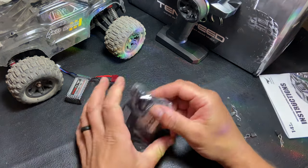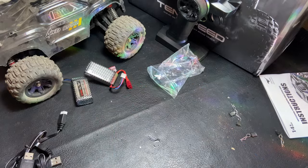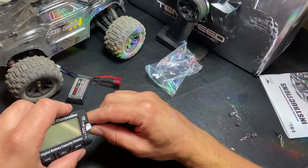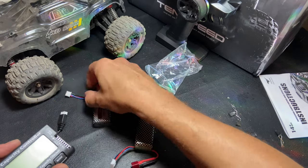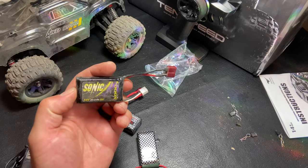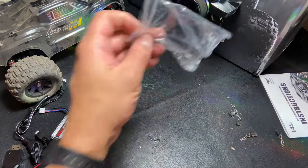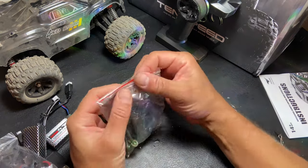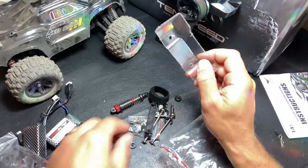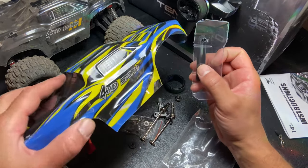What we got here? Got two chargers, the other battery. I'm curious how they came packed here. Eighty percent. So they came charged, even though this is the battery that I used. That's a 1000 milliamp. So two batteries and a charger. It's pretty good. 75 smackers. I like it so far. And then look at all this extra stuff here. Another wing and connector plate for the spare body that came with it. I think that's pretty awesome.